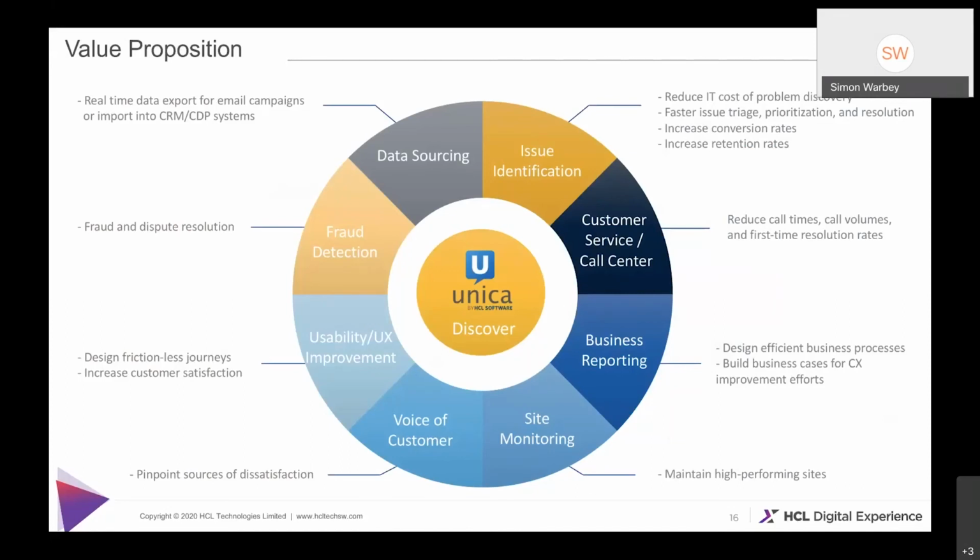Usability and UX improvement, as we talked about, using those usability insights to help increase customer satisfaction and design frictionless journeys. Voice of customer, very similar, helping to increase that customer satisfaction, capturing what customers think and being able to tie that back to a specific session. So if somebody has submitted something saying they've had a really poor experience, awful experience, you will be able to find that session and review it and understand what happened.